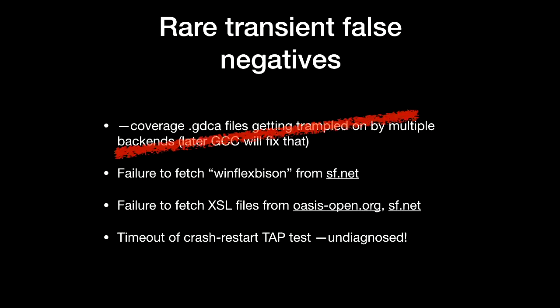Several bits of the build stuff actually go out to the internet. So if the internet's not working, or if SourceForge in particular, which hosts some of the XSL files that we need, is down, that's a source of transient failures. It's probably 1 in 1,000 builds, or maybe even less. But it's kind of annoying because you see the red flag, you go and investigate, and you've just wasted your time, right? There's also one particular TAP test that I haven't really figured out.